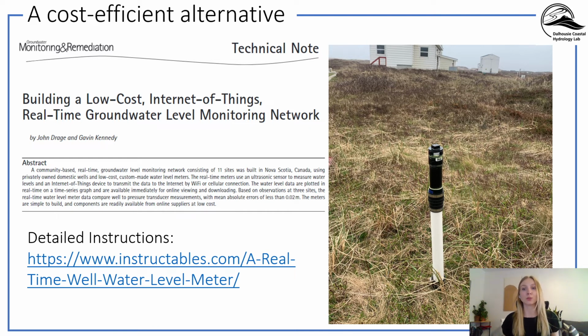So the system that we use is a very low-cost, do-it-yourself system, and John Drage established this as part of a community science groundwater level monitoring network for Nova Scotia. And recently, with support from him and following the extensive and very thorough instructions he provided, I was able to develop this system and deploy one of these loggers for less than $300 on Sable Island.